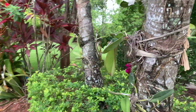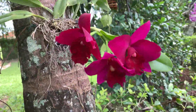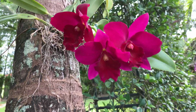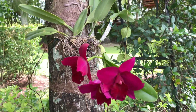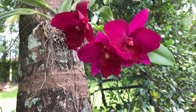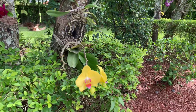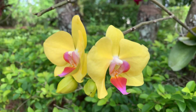I can tell you that my Cattleya, my Valentine, is already almost in full bloom. She gave me 3 beautiful, beautiful flowers this blooming cycle, and she's looking and smelling amazing. She's doing so beautifully on this palm. Look at what a beauty she is. All right, so also on this palm, I've got some yellow phals blooming, and those look really healthy and very, very happy.